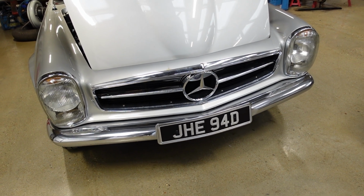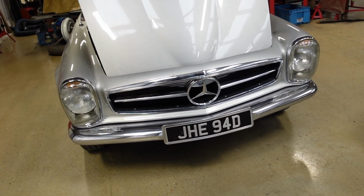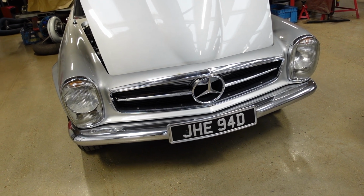Yeah, I must admit, the more I've got older, it happens to all of us, the more I've gone in for the classic cars now. There was something quite elegant about them, chic.